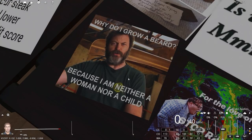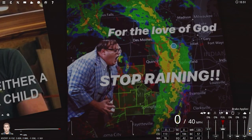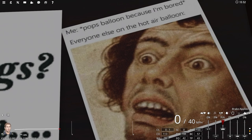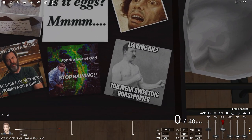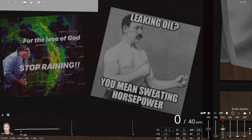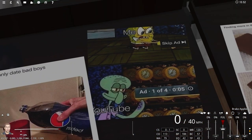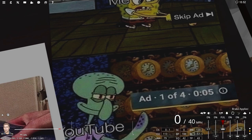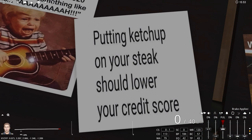Why do I grow a beard? Because I am neither a woman nor a child. Well, that makes sense. Is it eggs? For the love of God, stop raining. Me, pops balloon because I'm bored. Everyone else on the high balloon. Oh, wow. Leaking oil? You mean sweating horsepower? Oh, I think this rests my case on what I said during my 5th year anniversary about being paid through YouTube. Yeah, ads. Ain't that the truth? Putting ketchup on your steak should lower your credit score.